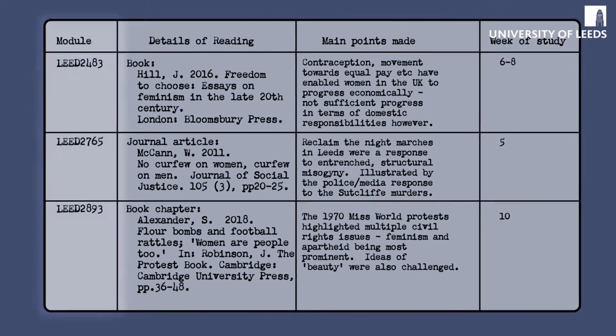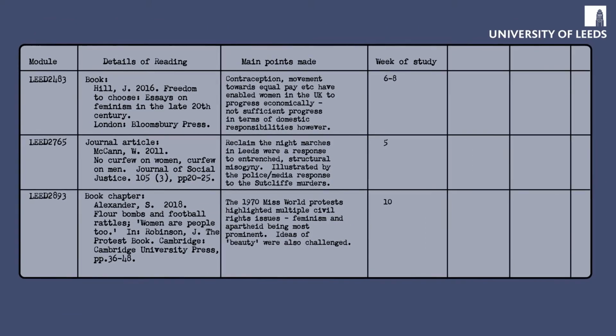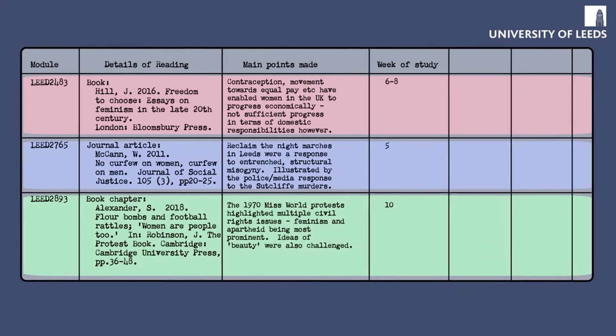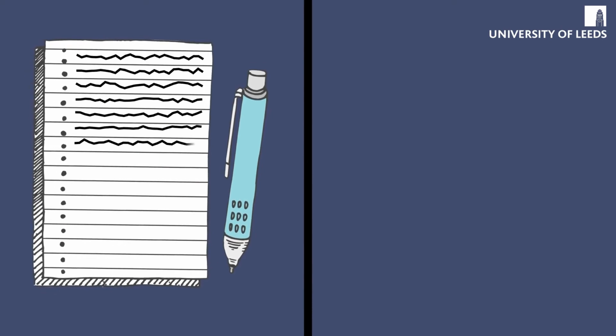Our example reading log is very simple, but if you were making your own, you could create personalised section headings, add as much text and description as you like, and colour code it to make it as useful to you as possible. Your reading log could be as simple as a pen and paper document, or you could use Word or Excel.